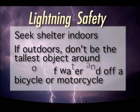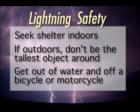If at all possible, do not be the tallest object if you happen to be outside. Because remember, a bolt of lightning will typically take the shortest route from the cloud to the ground, or the ground to the cloud.